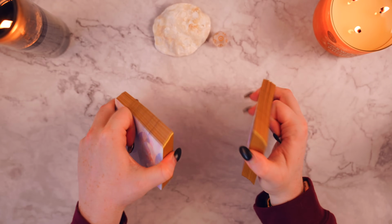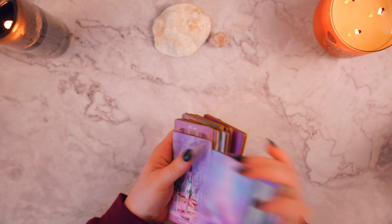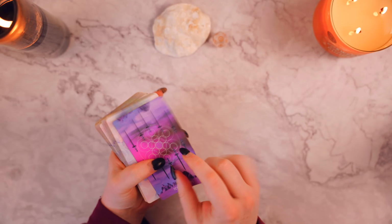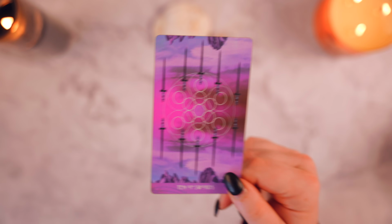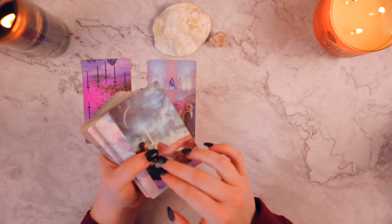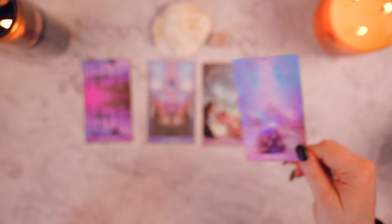But we're just going to give these cards one more shuffle, and then we're going to see where you currently are, and what your next moves are over the next 30 days. So, Ten of Swords. All right. That's such a beautiful card. Six of Wands. Queen of Swords. The Universe. Okay.